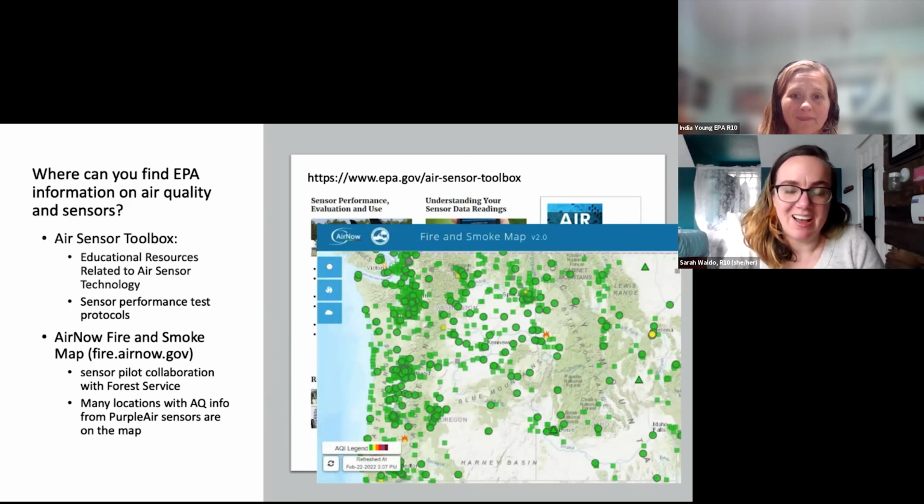And then this is a screenshot of the lower 3 states on the AirNow fire and smoke map. And I think India put the link to that in the chat. And like I said, this brings in purple air sensor data as well.